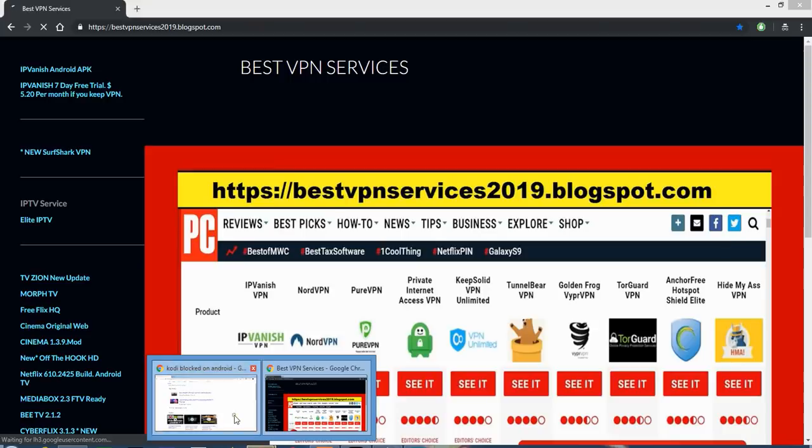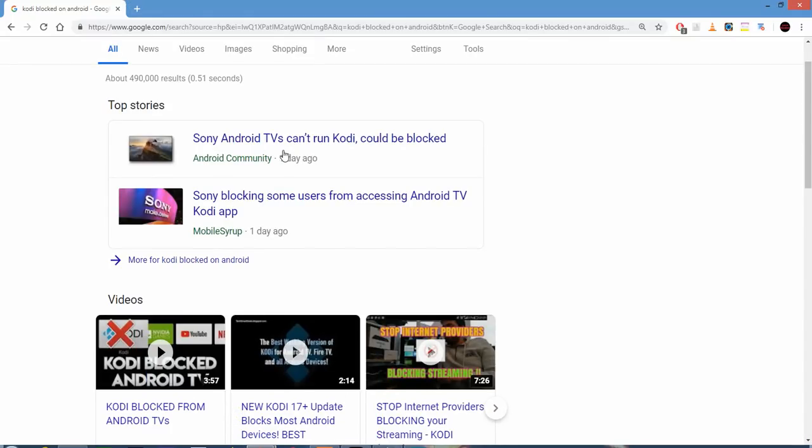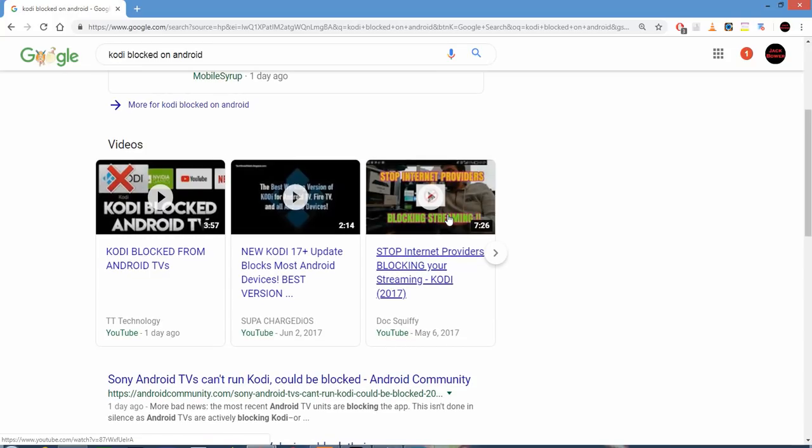Just to let you know ahead of time, Sony Android TVs can't run Kodi. Sony blocking users from accessing the Android TV Kodi app. Well, more of this is coming. It has been reported all over the internet. It is growing. Kodi blocked from Android TVs. The code is, from what I've been learning, being rolled out throughout Android devices.